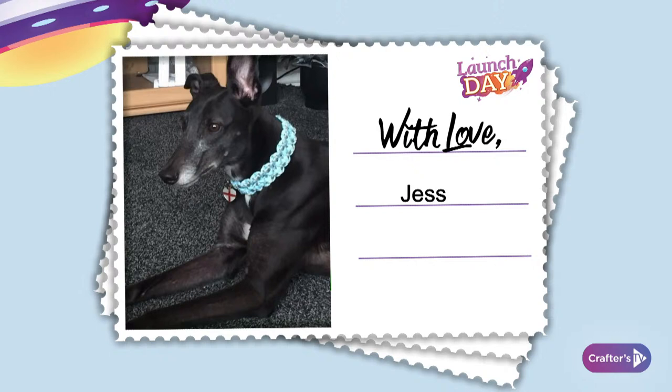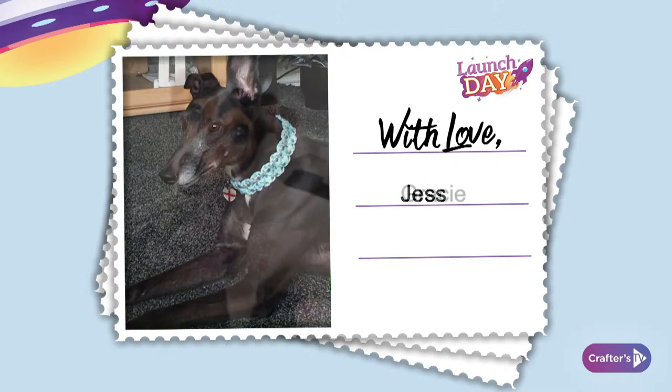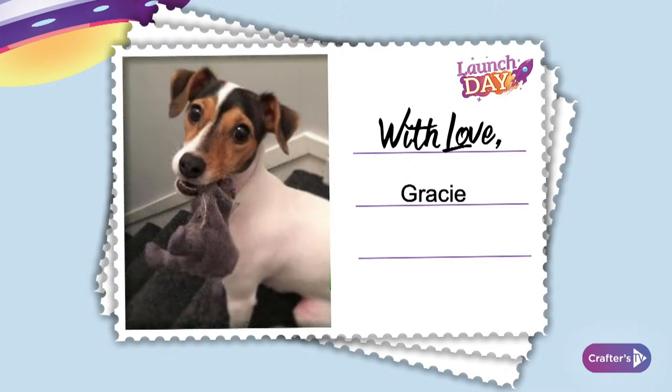Love Jess, Shaz. And then we've got Gracie, Shaz's other dog. So you've got the big greyhound and then teeny tiny little Gracie. What's she got in her mouth there? Is that just a little teddy bear? Yeah, a little teddy that she's ripped to shreds.